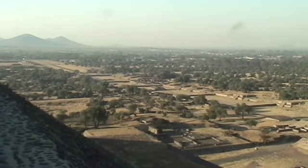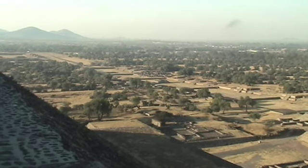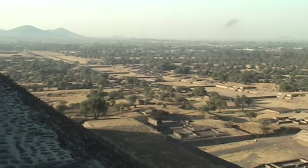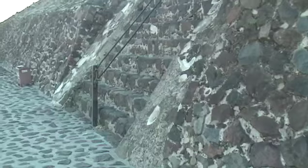In the center of the picture is that area that we were able to go down into the building and see several different layers, including some of the original painting on the walls. Now this next little level is interesting because it rises in two very steep pitches.